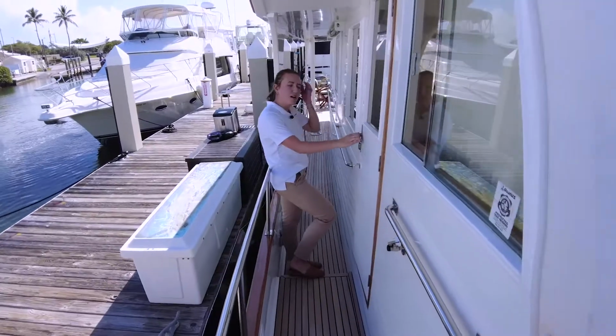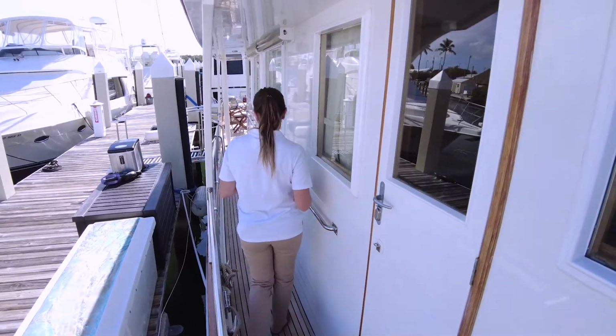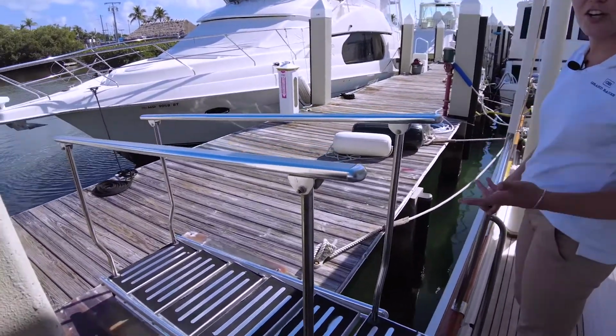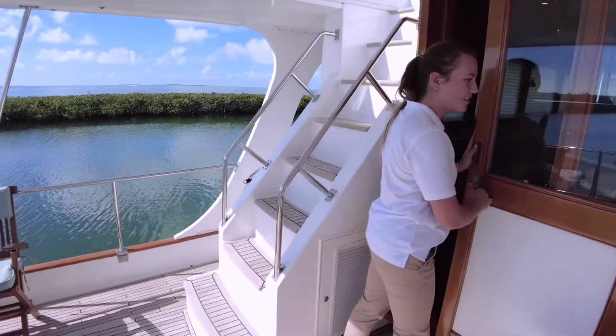There are two side boarding doors, port and starboard, that enter into the lower helm pilot house. This is your side opening rail here, and we do have a gangway, which is easy access on and off any docking situation. So we will head now into the salon.